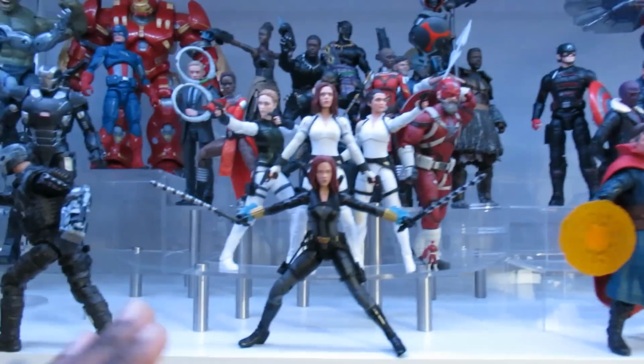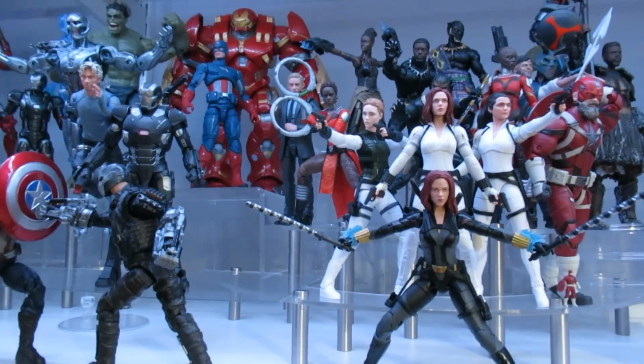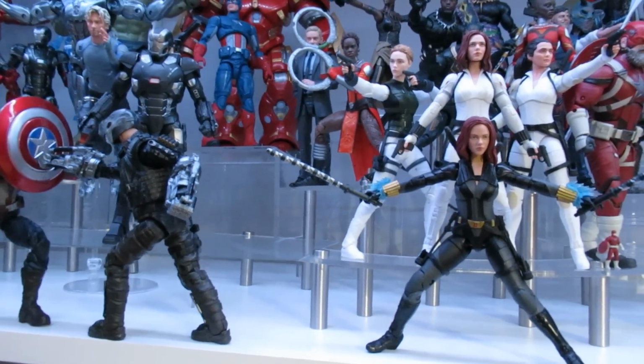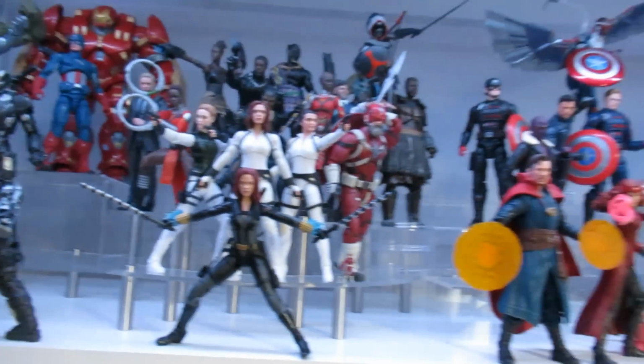Hawkeye characters, I'd imagine the Kate Bishop and Clint Barton, those renders that they have so far. I don't know whether that's going to be a 2-pack or in a wave. I'd assume a wave because they don't usually do 2 new sculpts in one 2-pack. Once they come out, put them right there.